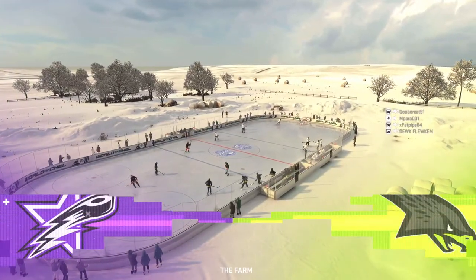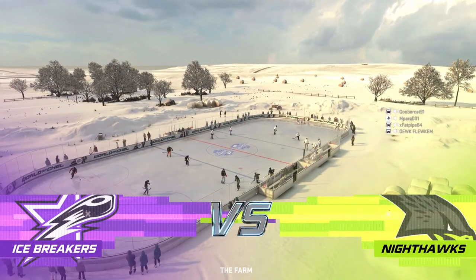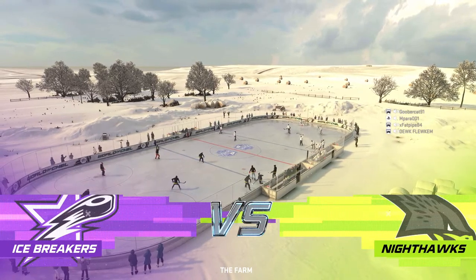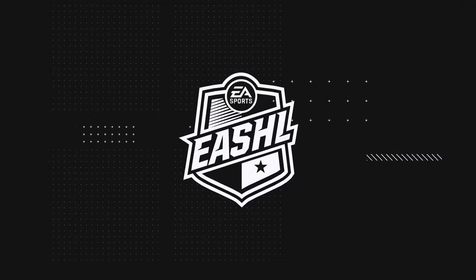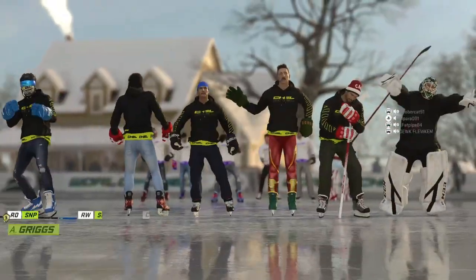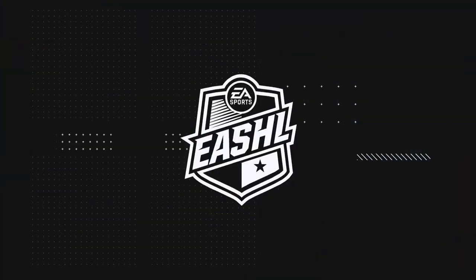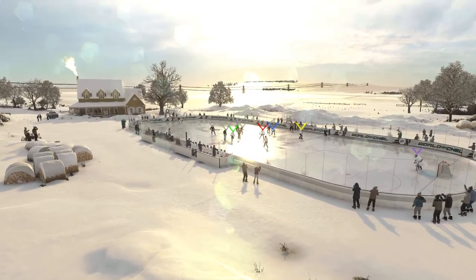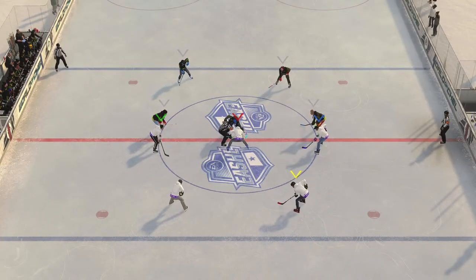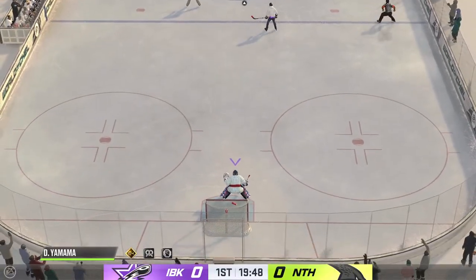The skates are sharpened, the sticks are taped, the ice is ready to go. James and Ray ready to bring it all. Well, the moment of truth is almost upon us here. They are about to drop the puck. The Nighthawks start with possession as we are now underway.